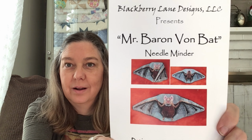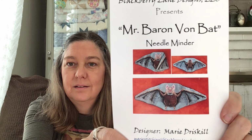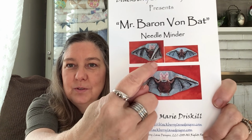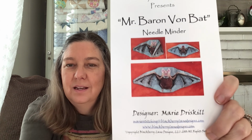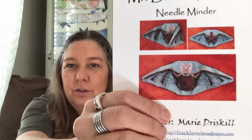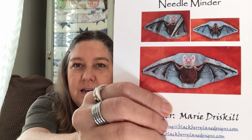I can't remember where I got this. So it is a needle minder. So it closes up. You can see right here, there's a little piece of wool felt that will go on his belly. You stitch his belly, but then the wool felt goes on his belly. And who knows what this fabric is. I think it's a Seraphim.